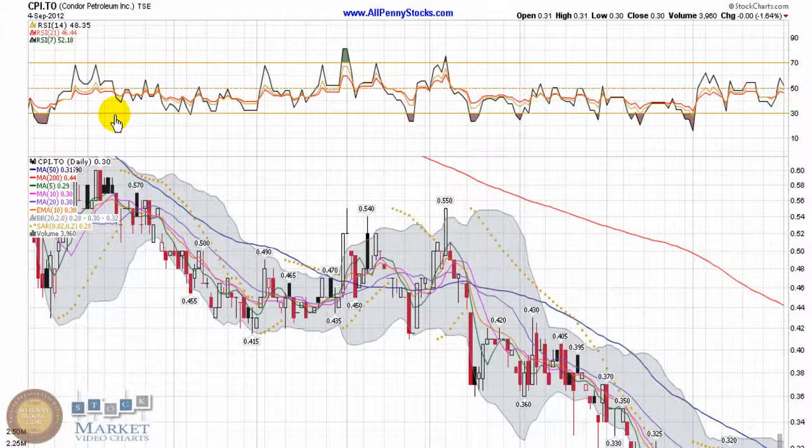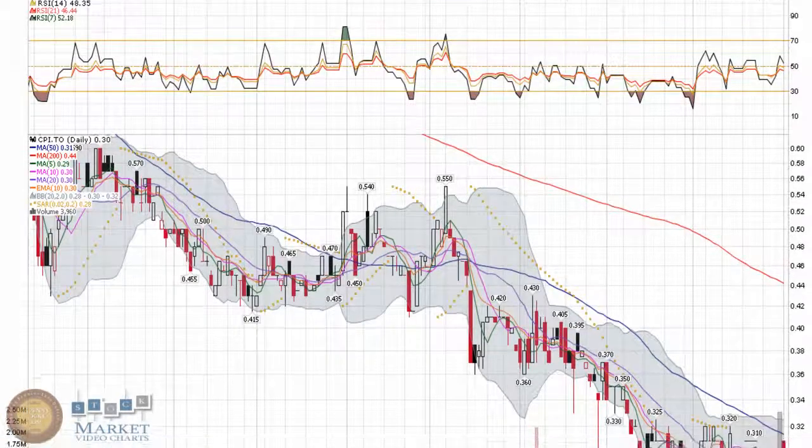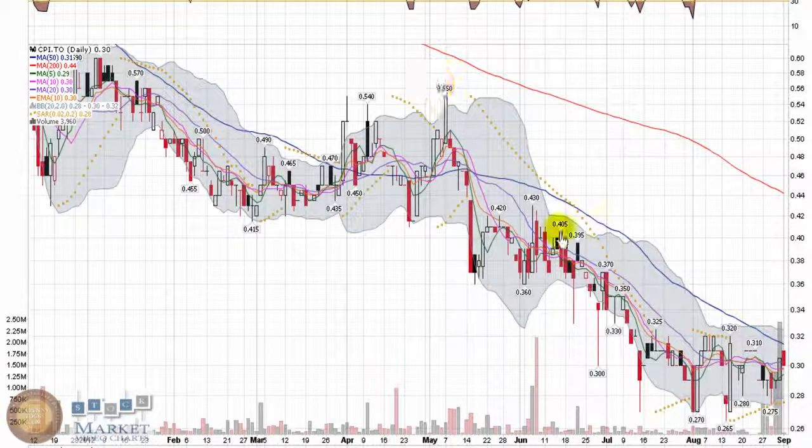Condor trades on the Toronto Exchange under the ticker CPI. The stock's been in a downtrend throughout 2012. It's hitting our radar as a technical stock to watch in Canada. It's holding the base around 27 cents and now starting to threaten the 50-day moving average.